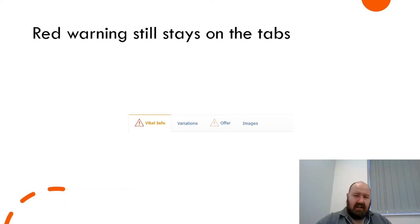The key things that are likely you've missed are barcodes, maybe barcodes in the variations, maybe something really simple in the offers. But occasionally we do seem to get questions about the vital information saying it's still showing a red flag even though we've done everything to it. Just double check it. It's crucial that you fill in the barcode, it's crucial that you fill in the brand name, the title, etc. And there are other reasons that we're going to go into in a minute that might be why this little red triangle shows up.